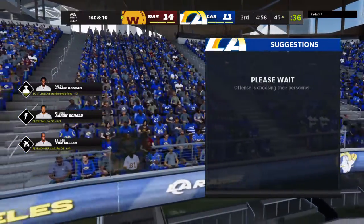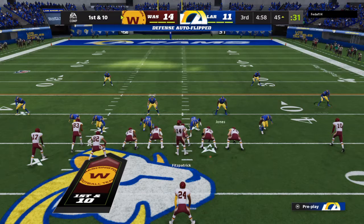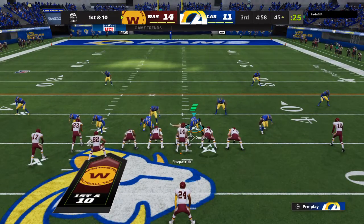Well, I think that they're looking at it as we may not have as many possessions in this game as we want. There may be that sense and that feel that they've got to go ahead and make something happen, steal a possession, try and steal some points, and get themselves right back in a position to try and win the game.